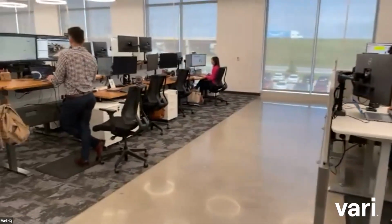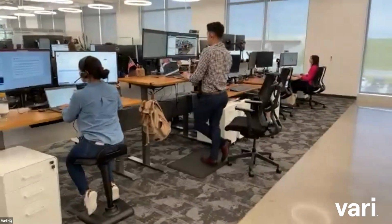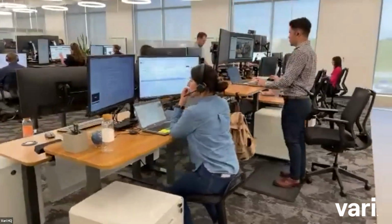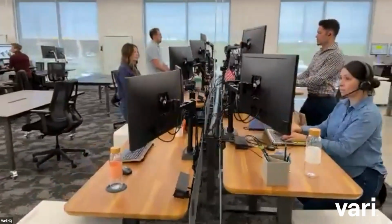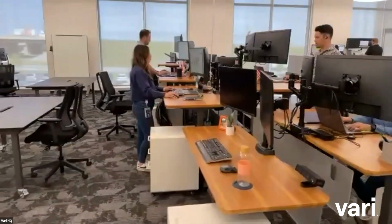As we move into our second area, we're now in a row of traditional benching. This includes 60-inch height-adjustable desks. And historically, benching has been at fixed height, but this setup with our electric standing desks, everyone can adjust to the height of their preference. We typically use benching as a solution in high-density areas.